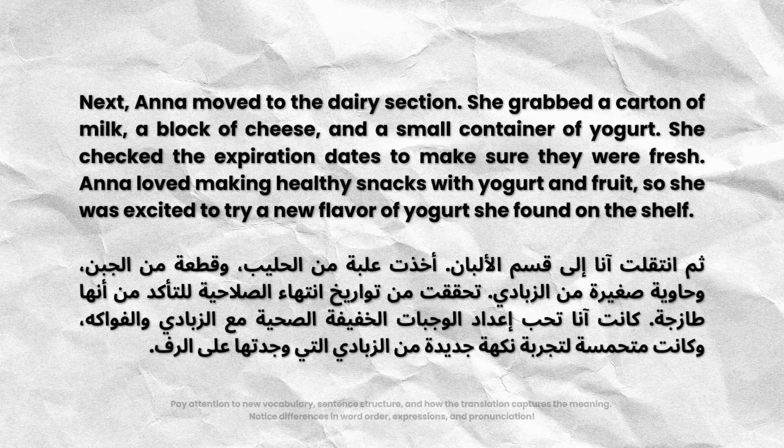Next, Anna moved to the dairy section. She grabbed a carton of milk, a block of cheese, and a small container of yogurt. She checked the expiration dates to make sure they were fresh. Anna loved making healthy snacks with yogurt and fruit, so she was excited to try a new flavor of yogurt she found on the shelf.